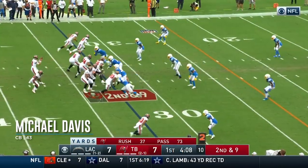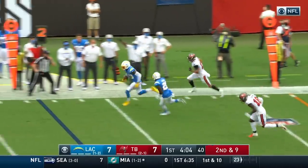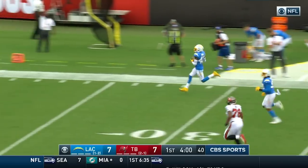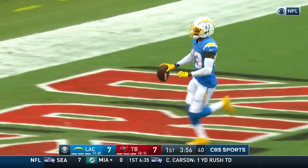Approach 4 minutes to play in this opening quarter. Second and 9. Buccaneers driving again. Brady. Intercepted. Picked off by Michael Davis. And Davis is going to go all the way. Pick 6. Touchdown, Chargers.